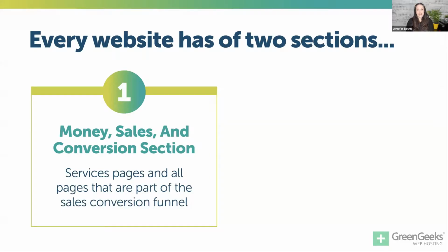Now, every website has 2 sections, at least the ones that I work on, right? The first section, I call it the money section. It's the section of the site dedicated to sales and conversion. It's dedicated to getting somebody who came to your site to be a client or a customer. These are your services pages and all of the pages that are part of your core funnel or part of your core buyer journey as people are moving through that process from becoming aware of what you offer, considering it as a fit, and then deciding to take action.